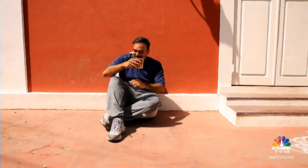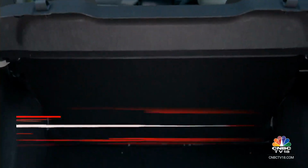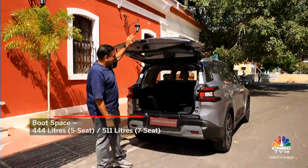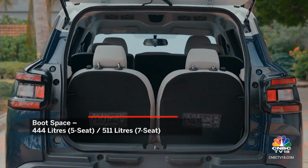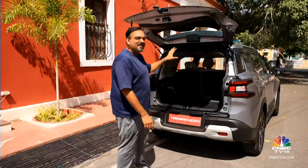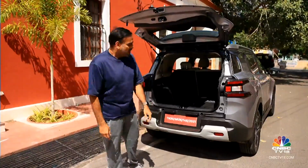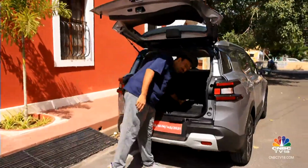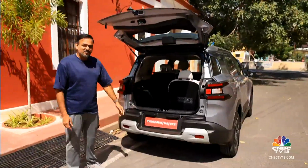You know what? The third row of seating is actually removable on this car, and when you do pop the boot, it reveals 444 litres of boot space for the 5-seater variant, and should you choose the 7-seater variant and remove those seats like I did, then you get 511 litres of boot space. However, if you necessarily need 3 rows of seating and a decent boot space, I think you're better off with the Kia Carens, because with the third row up, all you get is a mere 44 litres of storage capacity, which is, I think, not even good enough for a backpack.